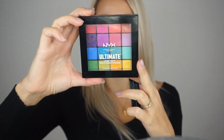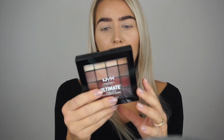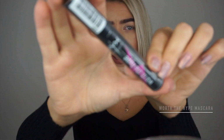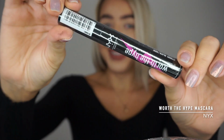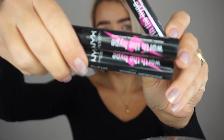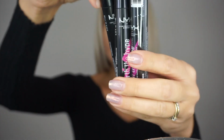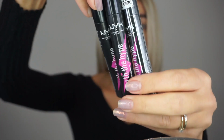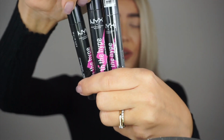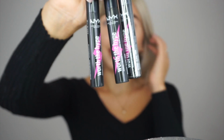I'm gonna link a few of the tutorials where I use these so you guys can check them out. Beautiful palette, long lasting, super pigmented, and I think this palette might be just as amazing as that one. The Hype Mascara, I've been loving this a lot as well. I have two opened ones already that I am using currently. Love this mascara, love the brush, it's long lasting, it doesn't flake or bleed during the day. Beautiful mascara, good for hooded eyes as well, and if you have oily eyelids like I do, because it doesn't leave little marks during the day.